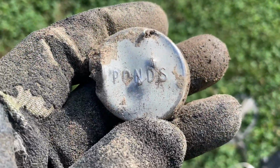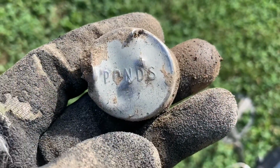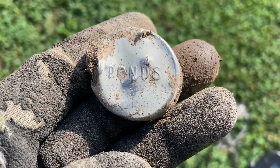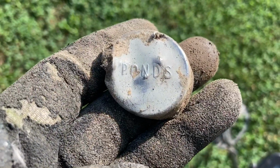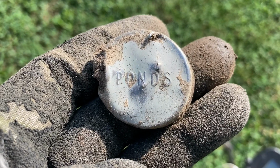Well, this thing was way down there. I just dug this bottle cap up at, gosh, probably 7 or 8 inches down, so it's been there a while. It was down on the rocks, too. But there's a brand I've never heard of, and I don't even know what kind of bottle cap that would be. Maybe Milk Ponds. I don't know. I'll have to look that one up. All right, let's get back at it and find something else.